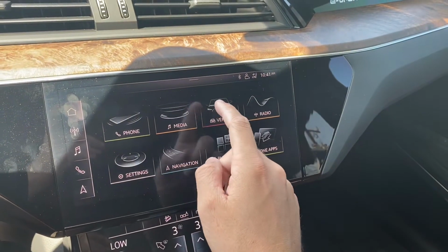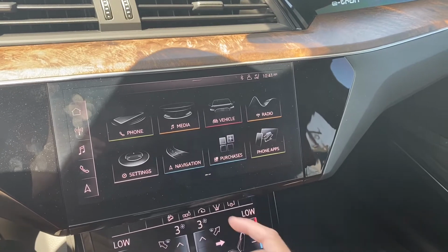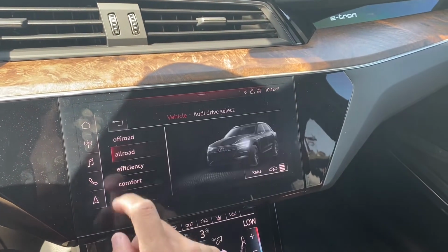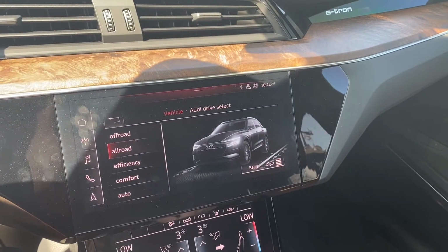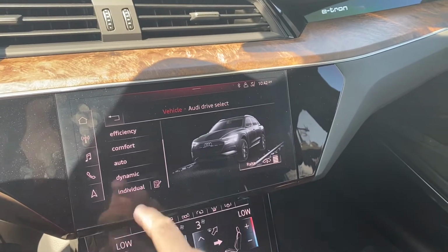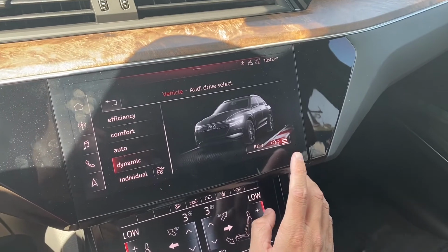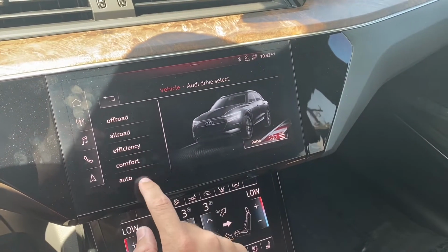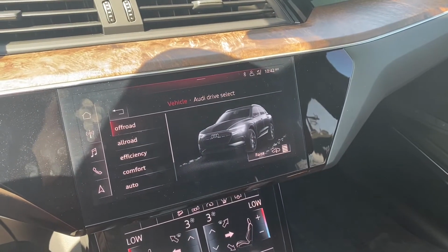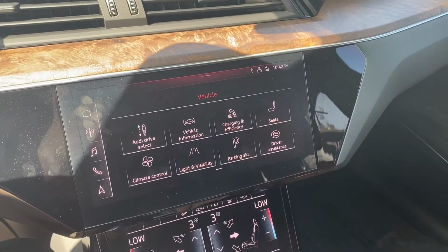If you tap this, of course we get our Bluetooth settings. We get Apple CarPlay, Android Auto. We also get navigation. But if you tap on this vehicle, this is something pretty cool. Audi Drive Select, we get our drive modes: off-road, all-road, efficiency, comfort, auto. And we also get dynamic and individual. If you tap dynamic, it'll actually lower the suspension to adapt to your terrain. And all-road, off-road will get a higher suspension to adjust to whatever terrain you're on as well. So that's super cool. Nice touch to the inside of this Audi.